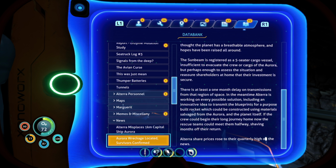Insufficient to evacuate the crew or cargo of the Aurora, but perhaps enough to assess the situation and reassure shareholders at home that their investment is secure. There is at least a 1-month delay on transmissions from that region of space. In the meantime, Altera is working on every possible solution, including an innovative idea to transmit the blueprints for a purpose-built rocket, which could be constructed using materials salvaged from the Aurora and the planet itself.